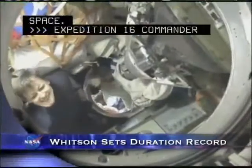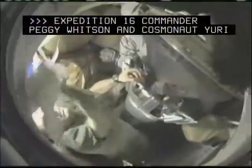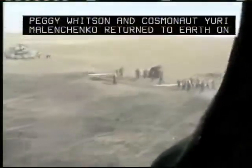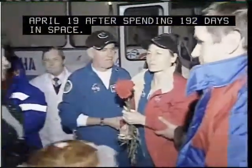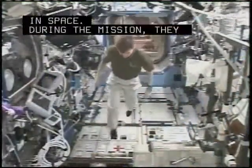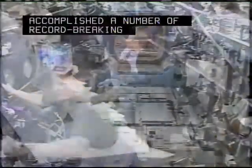Expedition 16 Commander Peggy Whitson and cosmonaut Yuri Malenchiko returned to Earth on April 19th after spending 192 days in space. During the mission, they accomplished a number of record-breaking feats.